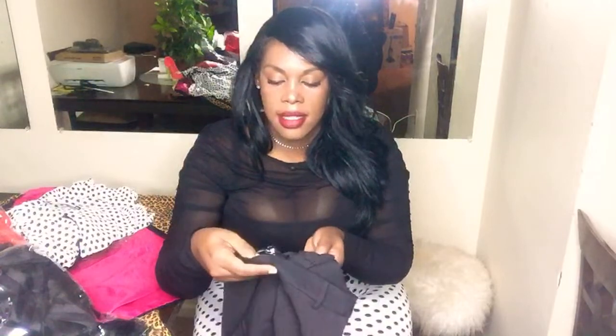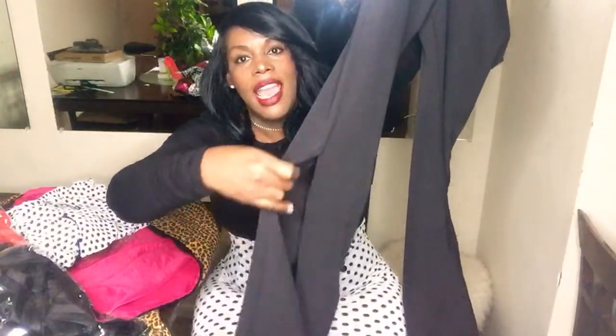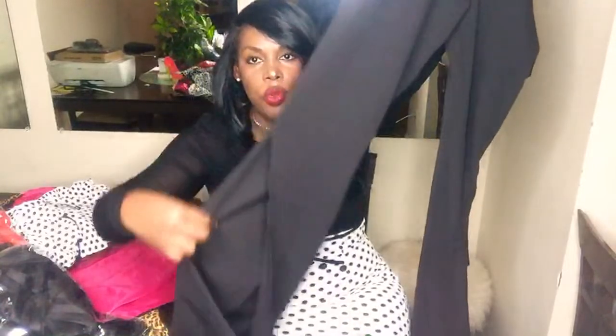Okay, you guys. So right here, we have the fit and flare pants. I had two pair of these pants. The other size was an 18, and this size is a medium. Really good fabric. It has one button in the front. It zips up in the front. And this is what is so cute about these. They come all the way down. These are like some dress pants. And it has the slits going up the side. You guys, I searched a whole store for my size when I bought these. I thought, please.